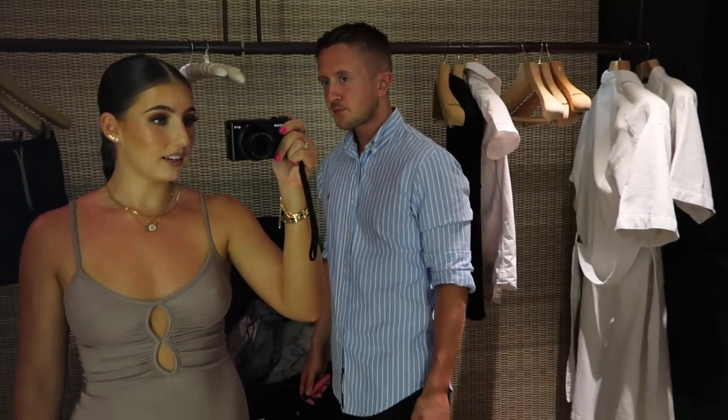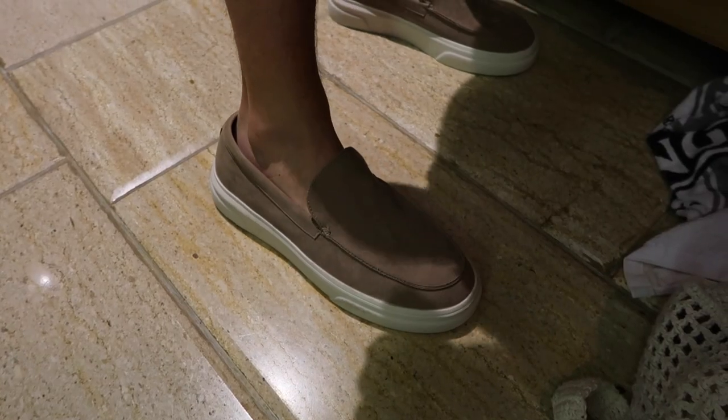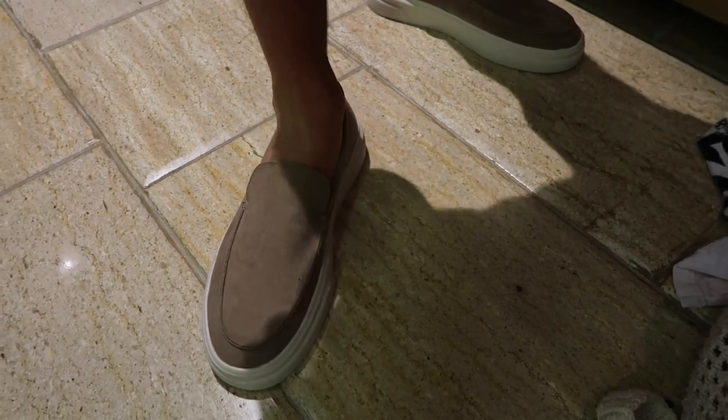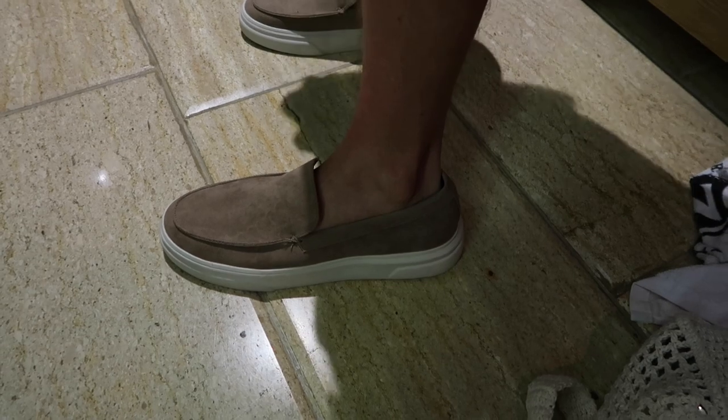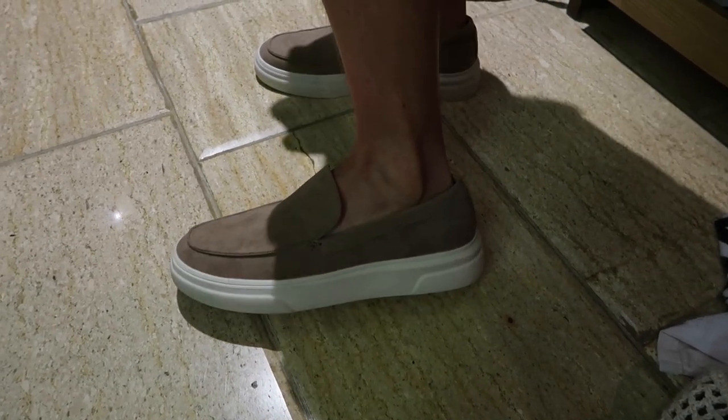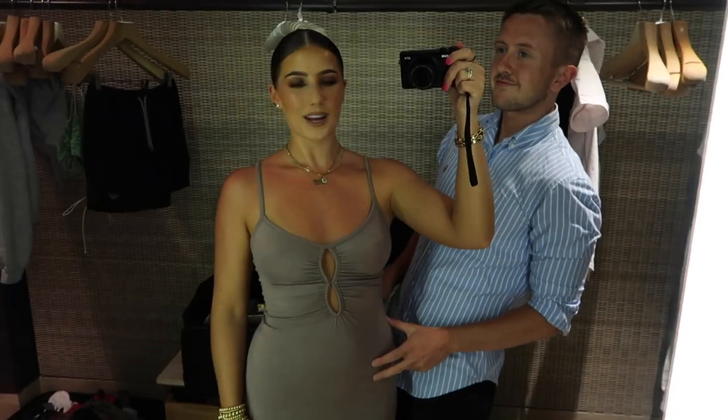These were like 15 quid from Primark. They're really nice. Look, let's do a close up. They're like little boat shoes, but they're just nice because they're plain. But we did look in Zara, didn't we? And all the ones in Zara were like expensive. A bit funky. Like they didn't look good. So off we go. No, come in.